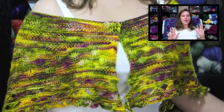What I like so much about this pattern is that the repeat sections are 8 rows or 6 rows, and then you have a section of garter stitch or something in between where you can do your increases to get to the next section.